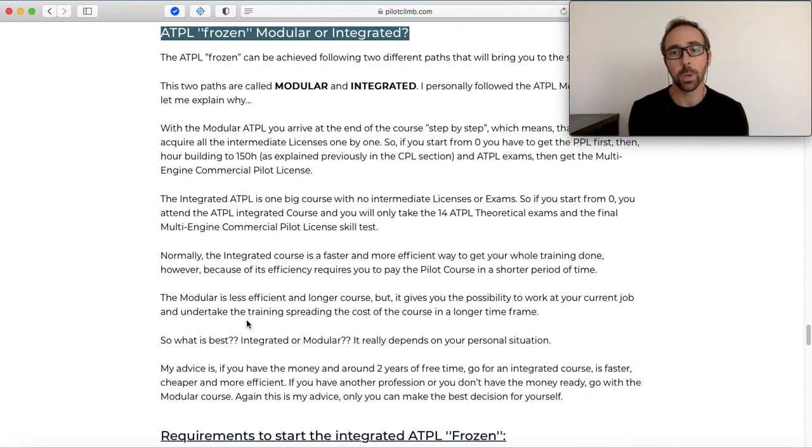What is best for you? It really depends on your personal situation. If you are a young guy, you have free time, you have the money available, and all these conditions are met, then I would recommend you go for the integrated, because it's more efficient, it's better focused on your final target, which is becoming a first officer in an airline, and you're going to get the course done within a shorter period of time.